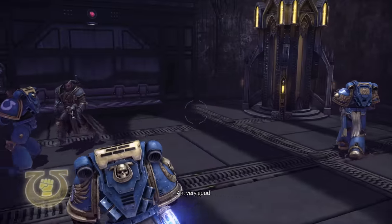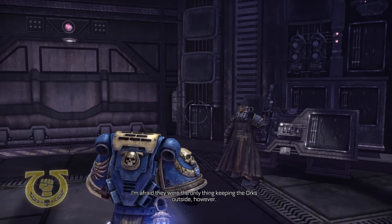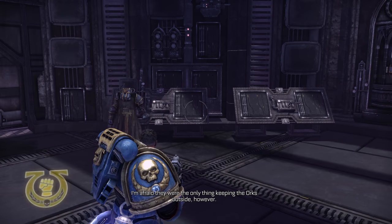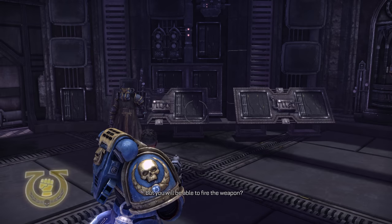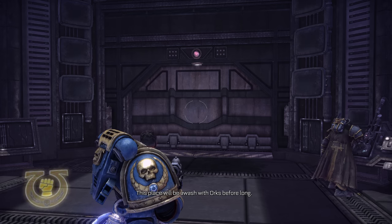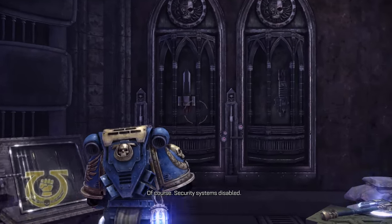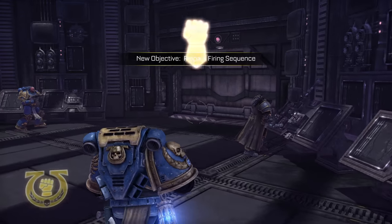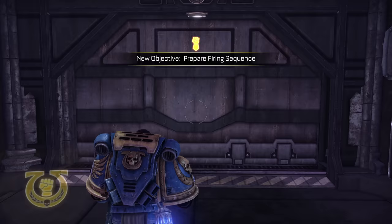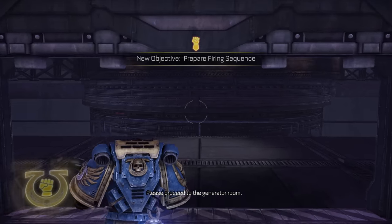Very good. All the security measures will be down shortly, Captain. I'm afraid they were the only thing keeping the orcs outside, however. But you will be able to fire the weapon. Indeed. We had better do so quickly. This place will be awash with orcs before long. Of course. Security systems disabled. Authorization recognized. Releasing safeguard. Please proceed to the generator room.